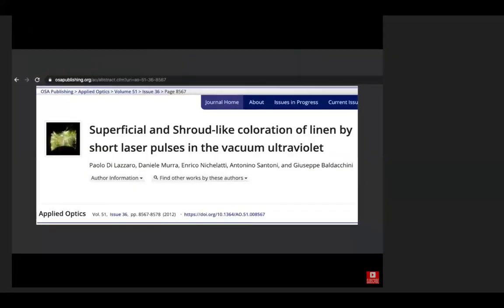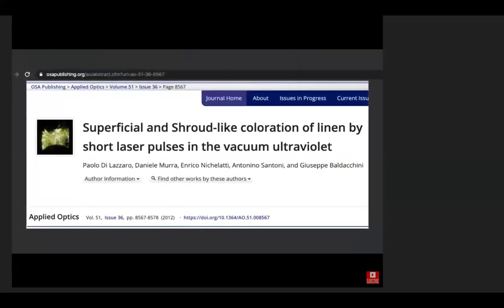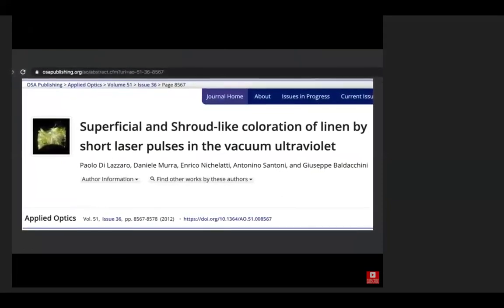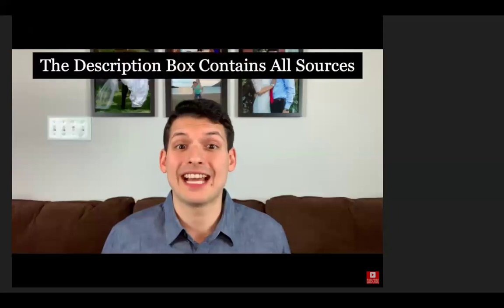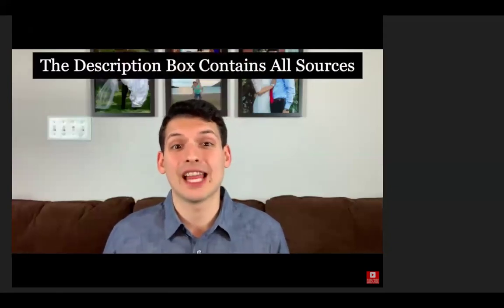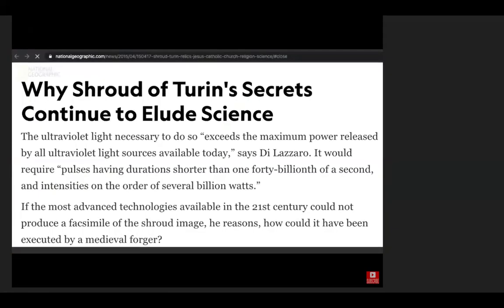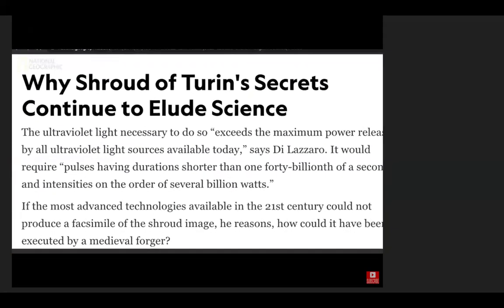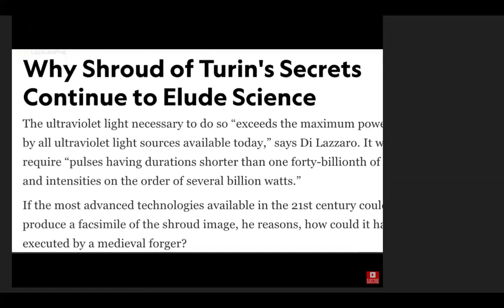A similar experiment was conducted in 2012, and from that experiment, we saw the amount of watts necessary to create an image with just some of the properties. It would look something like this. That was the Dallas Cowboys Stadium. With every light on, 750 megawatts are used. Dr. Paolo Di Lazzaro, who led the 2012 study, told National Geographic that it would take several billion watts to create the image. Another thing to factor in is that 750 megawatts are being used throughout the stadium.